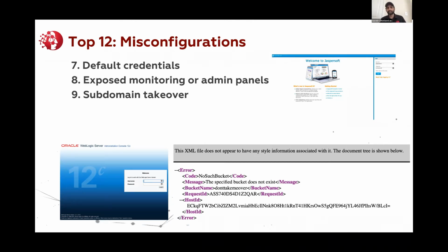The last misconfiguration I'll talk about is subdomain takeover. And this is a really big one. We see this all the time. This is an attack technique where, as an attacker, you can host content off the company's main website. And it looks like legitimate company content. It looks like it's being served from the company's site, but it's actually not. But it looks really scary because it's coming from the company itself.